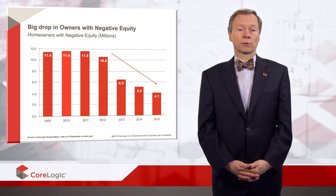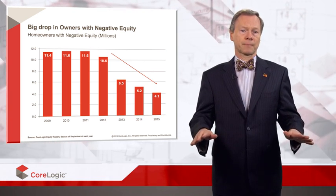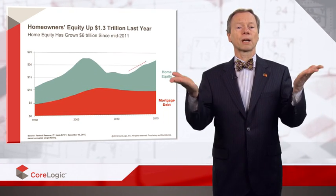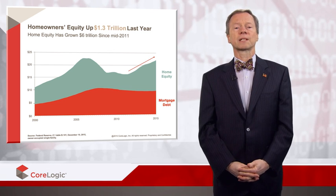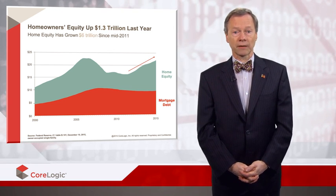These figures exclude homeowners who own their homes free and clear of mortgage debt, and they represent 36% of all owners. Adding them in, the increase in home equity on owner-occupied homes was even greater, about $1.3 trillion over the same 12-month period, and $6 trillion since mid-2011.